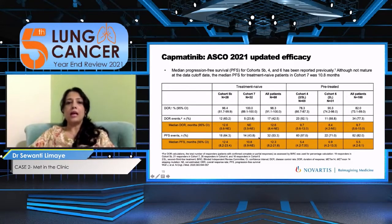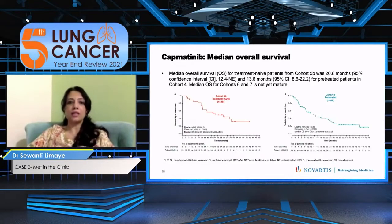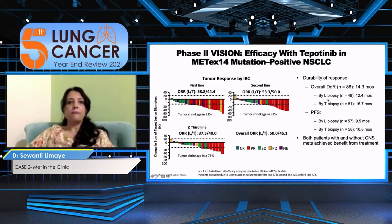are obviously the longest in patients who were given the drug first line versus pre-treated patients, where you still do get benefit, and the benefits are significant, but not as much as you would expect if you were giving it first line. And the median overall survival that we have here, again, in the treatment naive group was significant at 20.8 months versus 13.6 months in pre-treated patients, as seen in cohort 4.